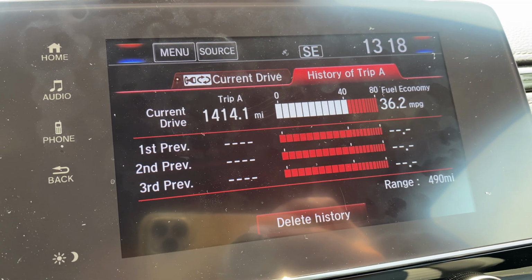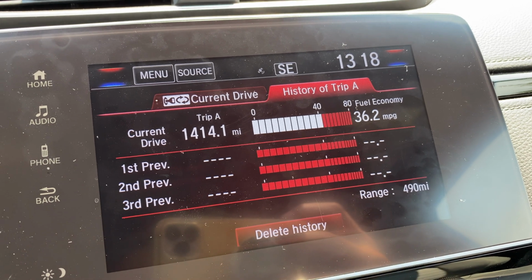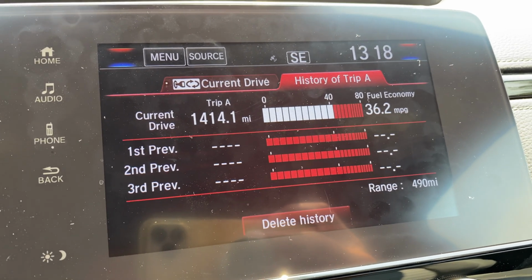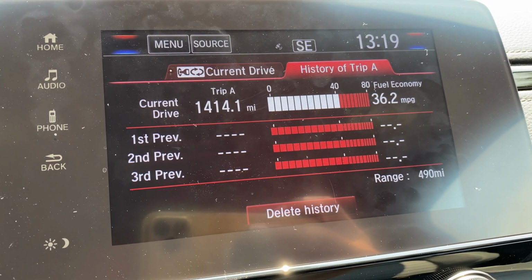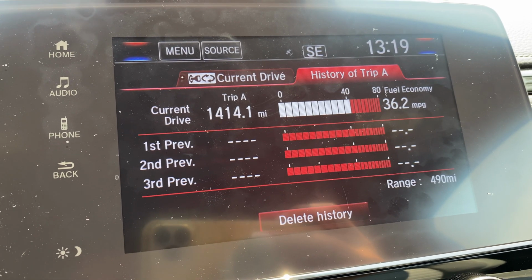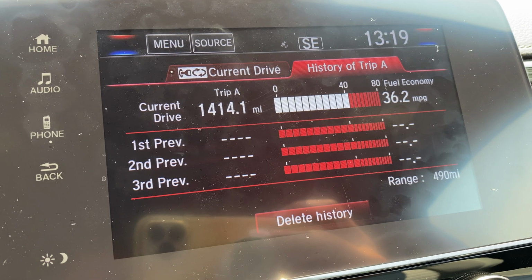So my final verdict is that this should be estimated range. It shouldn't say range because it's misleading. It's telling you that you're going to get an actual range, but you're not. Now, I understand that vehicles sometimes overestimate the range, but it shouldn't be by 100. I mean, that's what I think. Again, I'm not an expert. I'm just doing this to show you guys.